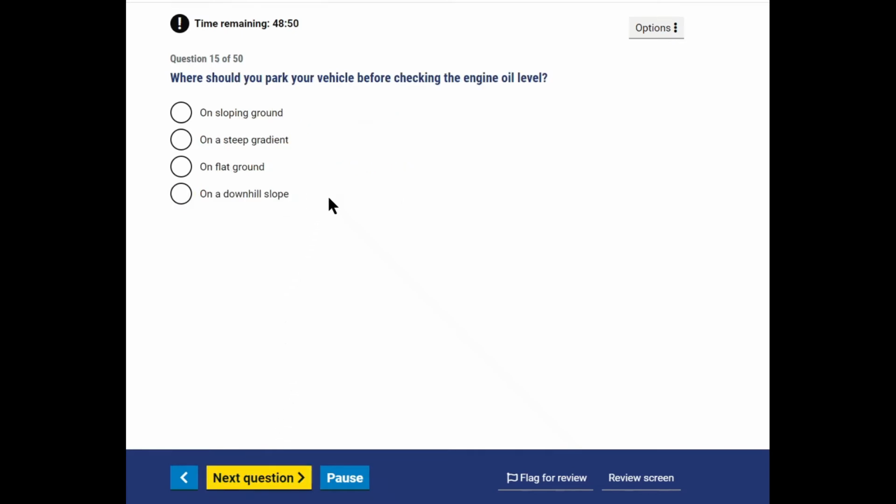Where should you park your vehicle before checking the engine oil level? Again, I think this is going to be the same as a car. So you wouldn't do it on a hill, on sloping ground. You wouldn't do it on a steep gradient. You wouldn't do it on a downhill slope. It would be on flat ground.